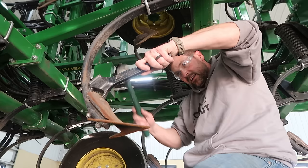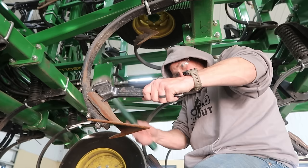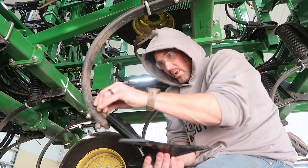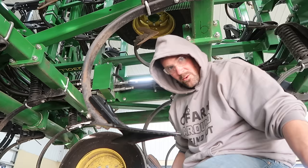Dirt down the back. So it's got this little spring here that clicks right in to these grooves and holds it in place. There we go. New one's on. It just isn't fun crawling around on your knees.